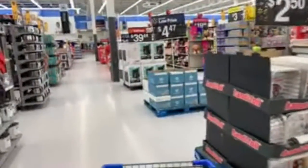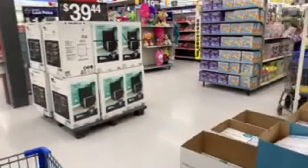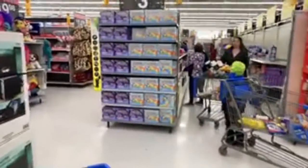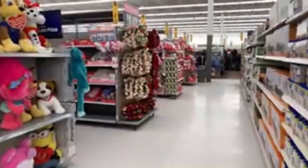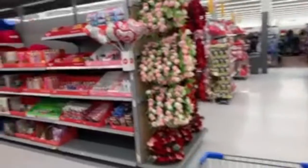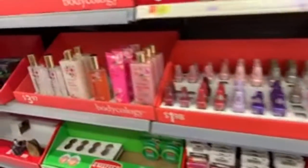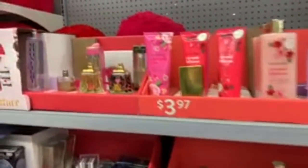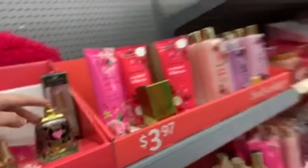Okay, let's go back to this little cute clearance aisle. You know what, you guys? Let's just go down and around. All the slimy gloops are $3. And one of these days, maybe when I come back in here later tonight, I'll film some of this stuff for you guys. Ooh, Juicy Couture, Viva La Juicy.